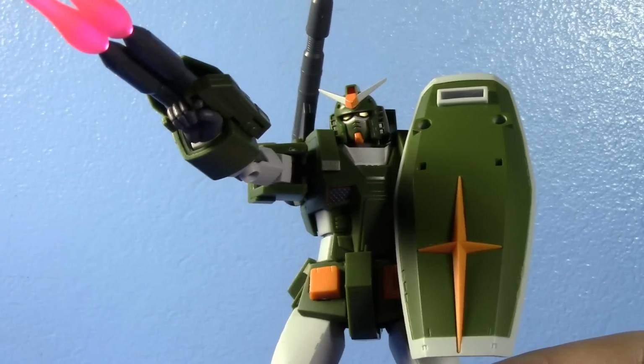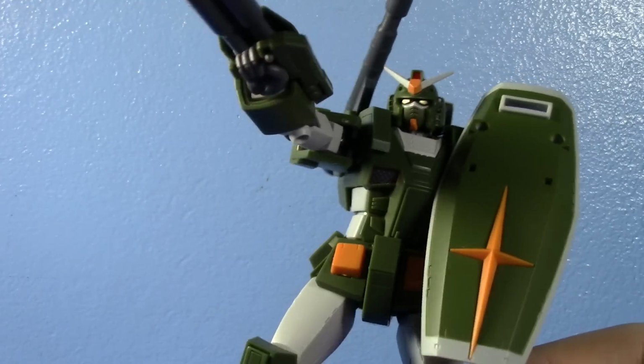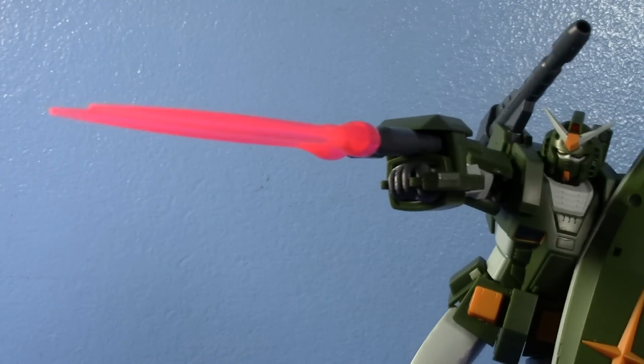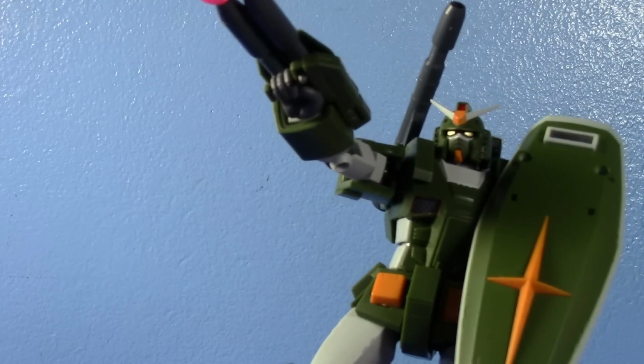Maybe it's just because this doesn't really have a very solid fiction that it goes with. It's just a mobile suit variation design. You can't imagine like, oh yeah, remember when the pilot of the Full Armor Gundam in that one anime just went and killed the Zakus? No, he doesn't do that.